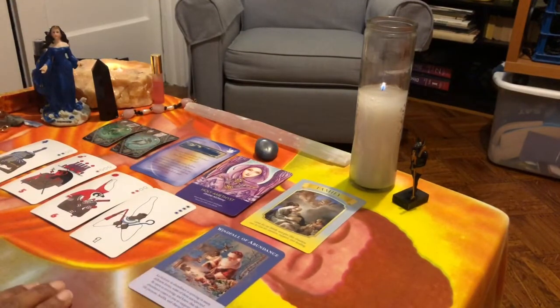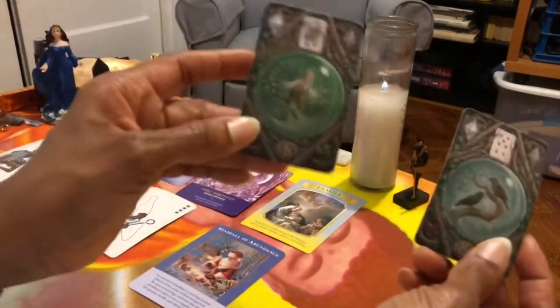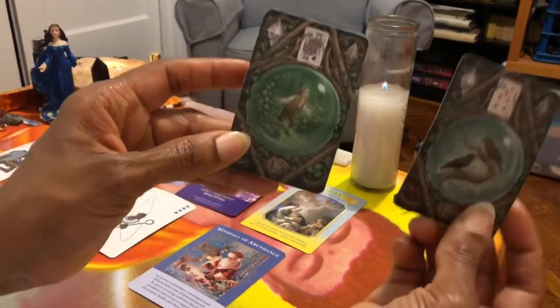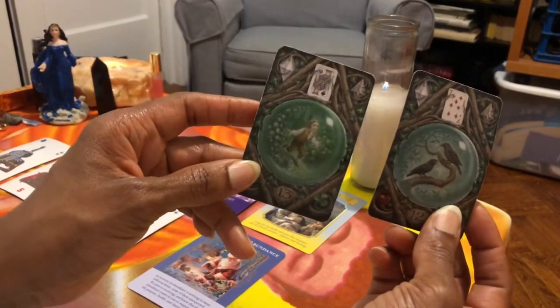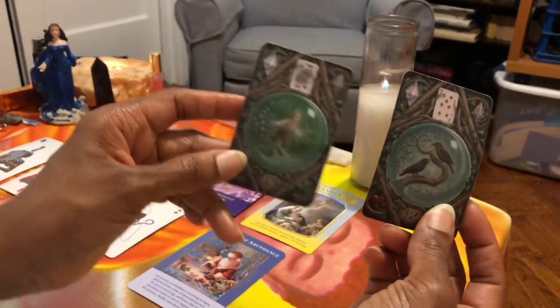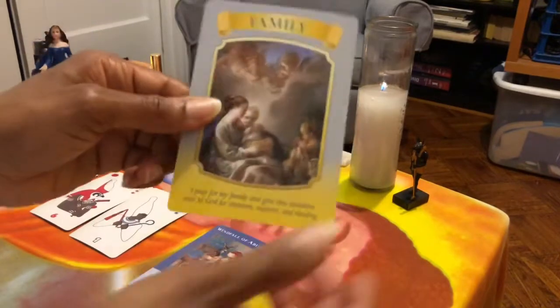All right, the very first thing that pops out here is what you're hiding from yourself is you might be in the family way. You might be pregnant, maybe with twins. That's the child. That's the birds. So we might have news of twins. All right. Then we have right here family.